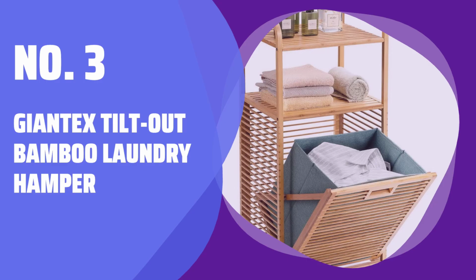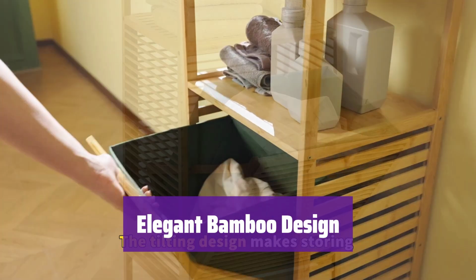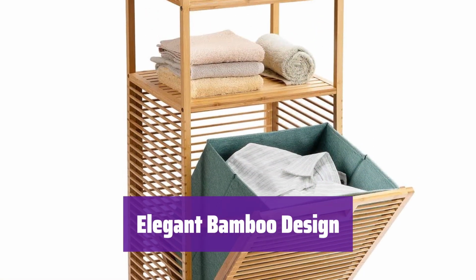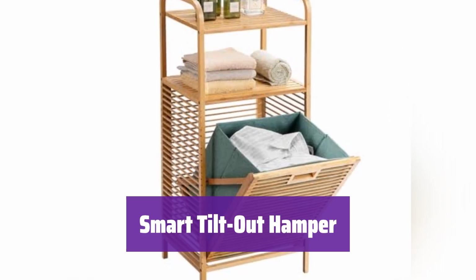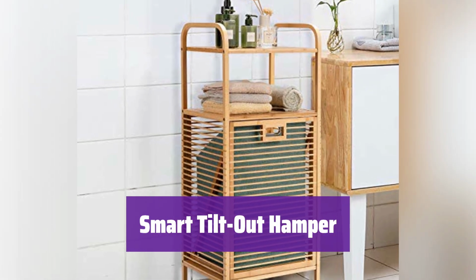Number 3. Giantex Tilt-Out Bamboo Laundry Hamper. Introducing a beautiful, space-saving laundry solution. Its eye-catching bamboo finish adds a modern touch to any room. This clever design features a tilt-out hamper for easy access to your laundry. It's perfect for a single load and keeps your space tidy.